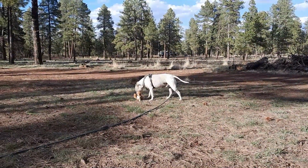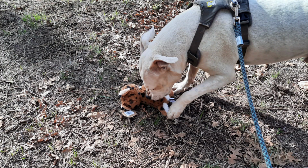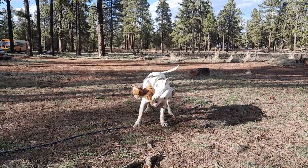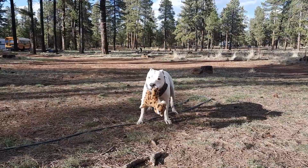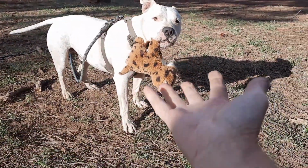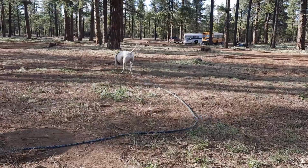Lefty! That's Lefty's fleet find for today. He came across that on our walk. Tag still on it and everything. Bring it! Oh! Oh, you gonna kill it? Huh? Give me that. You better bring it here. No, give it. What?